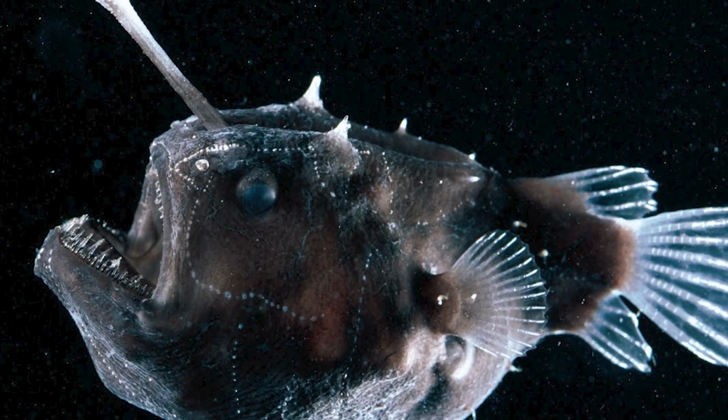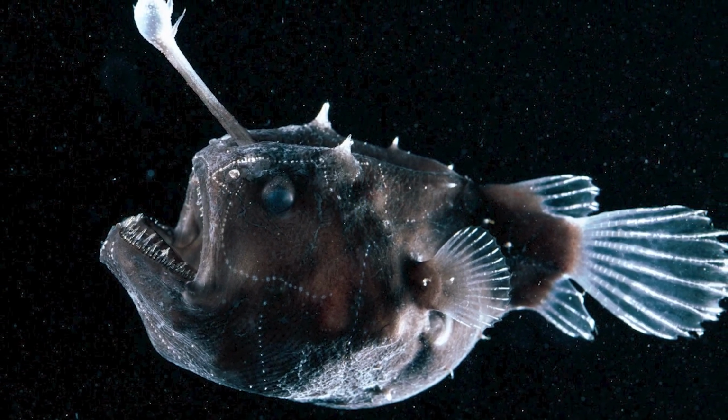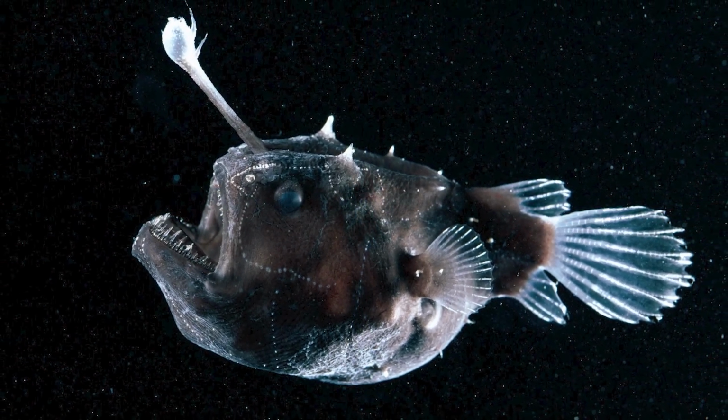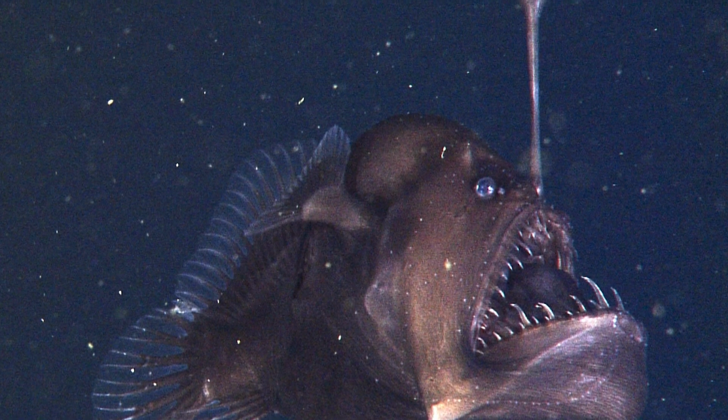Luckily for everyone on the planet, these fish aren't that big. Females are larger, and the biggest they can grow to be is 8 inches long, while males are only about 2 inches. It also has a bioluminescent bulb on top of its head that lures in prey before it even has a second to swim away.